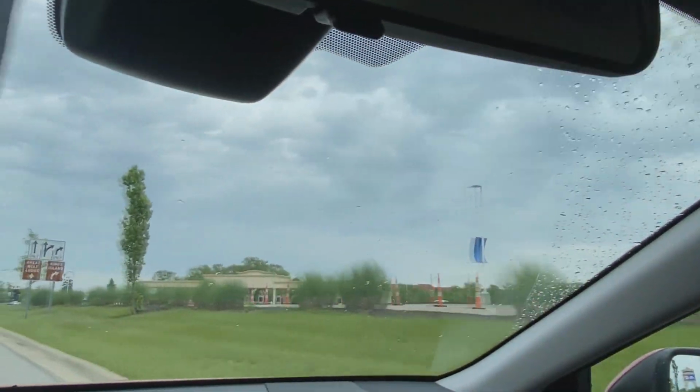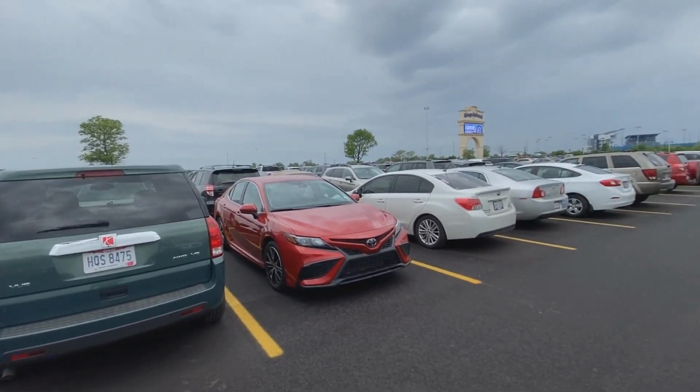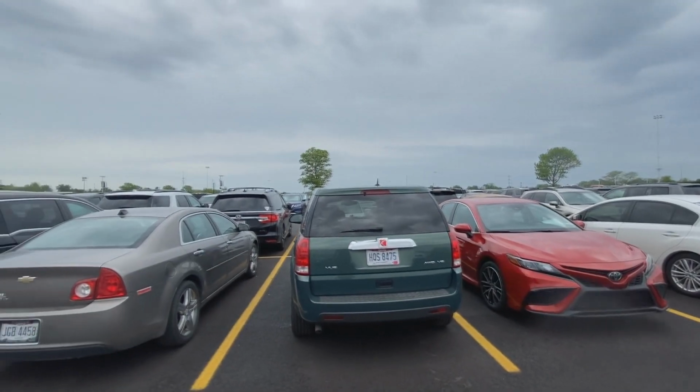So we're gonna hurry in here, and yeah, it doesn't seem to be crowded at all. Wow, guys, this is the least crowded I have seen the park, honestly, in a while. This is my red Camry here. I'm not afraid of showing my car, of course, because it's a rental.